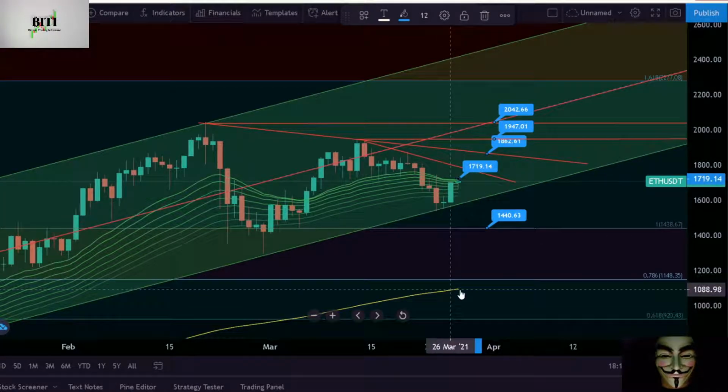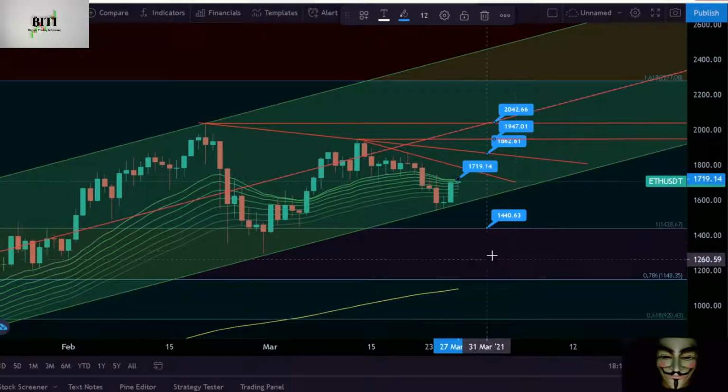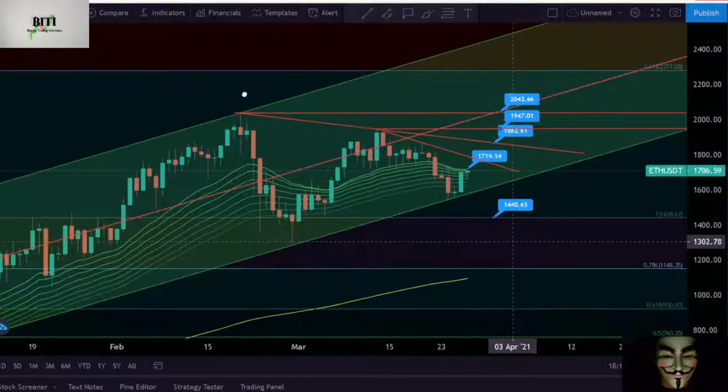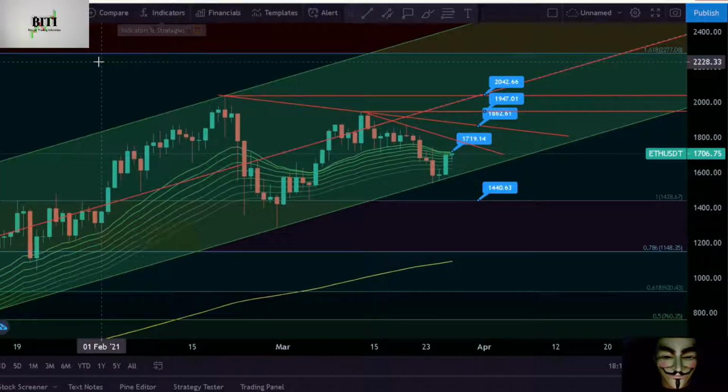From the downside, the EMA 200 is coming. You can see it here. This is working as a good support, but it's a long way to the downside. We do not have to speak about this now. So let's check something more.